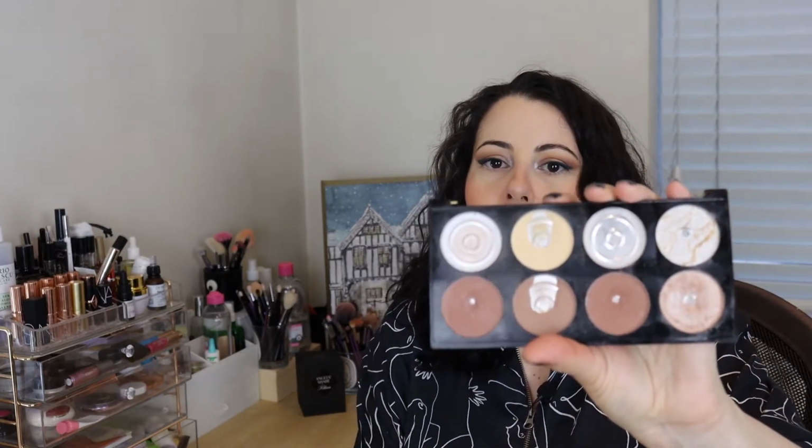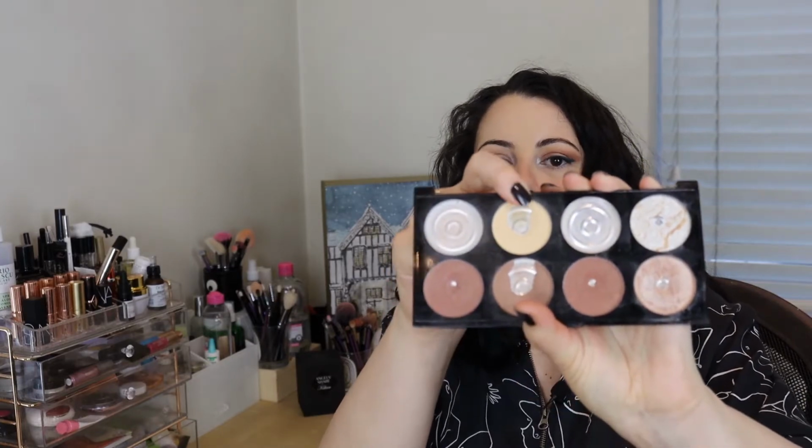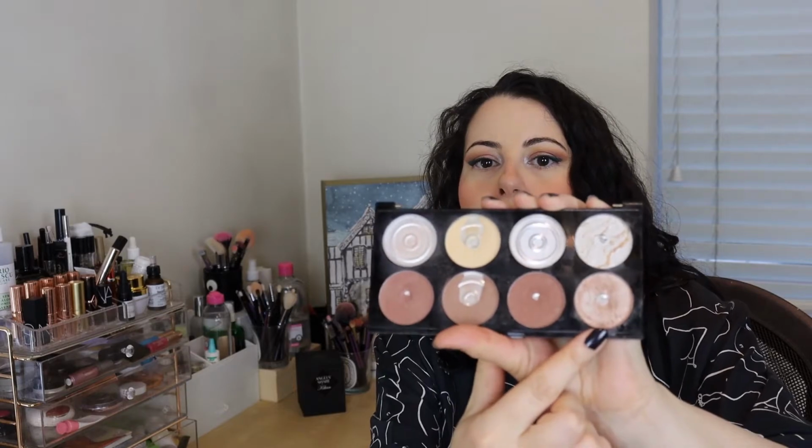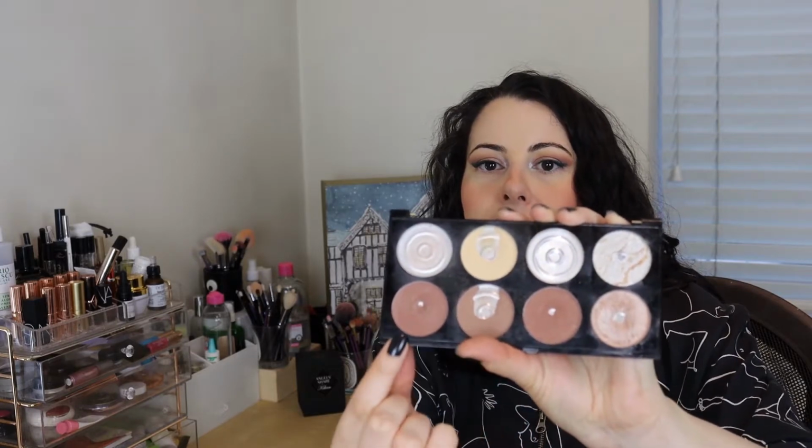And the reason why I'm not using it for its intended purpose is because I gave up the idea of contouring a long time ago. So apart from the eyeliner, this is what I'm wearing on my eyes today. This powder to set the primer, this one, and this one.